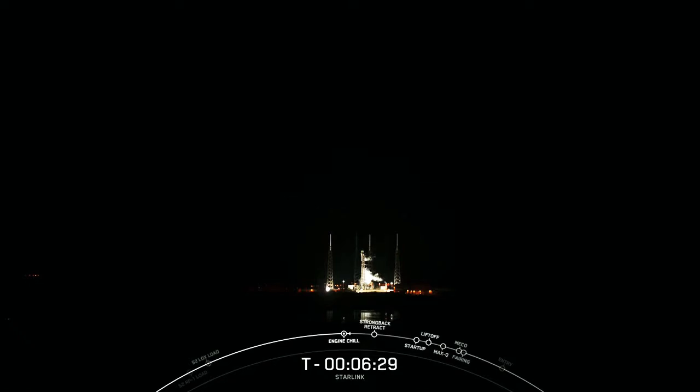Now again, checking back in with the weather forecast with Space Launch Delta 45, it's still showing that we are 70% favorable for liftoff tonight. The vehicle, satellites, and range are all looking good for an on-time liftoff just a few minutes from now at 12:42 a.m. Eastern Time.